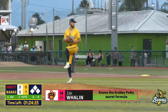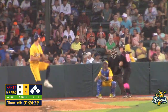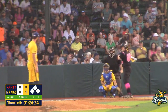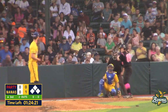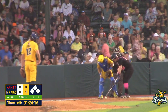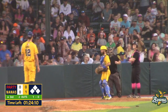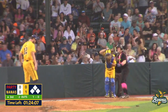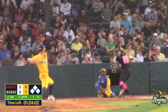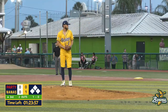So we're having problems with our scoreboard here in Jackie Robinson Ballpark as Zach Whalen, the extra hitter, digs into the box. Whalen spent a little time with the Binghamton Rumble Ponies and the New York Mets organization. Before that, University of Central Missouri. And ahead in the count, 3-1.